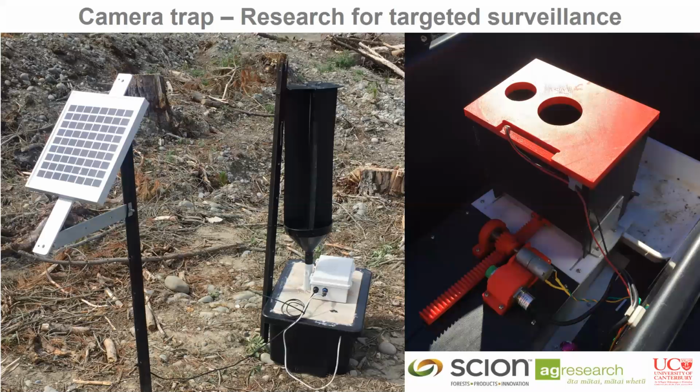Other new surveillance technology we're investigating is the use of traps equipped with cameras for targeted surveillance of insect pests. As part of a collaboration between Scion, Ag Research and the University of Canterbury, we've designed a product that will provide new ways to inform research. For example, at ports, we're planning to use these traps during and after a vessel docks to see if hitchhikers are jumping ship. Within forests, it will be used to monitor insect flight patterns.